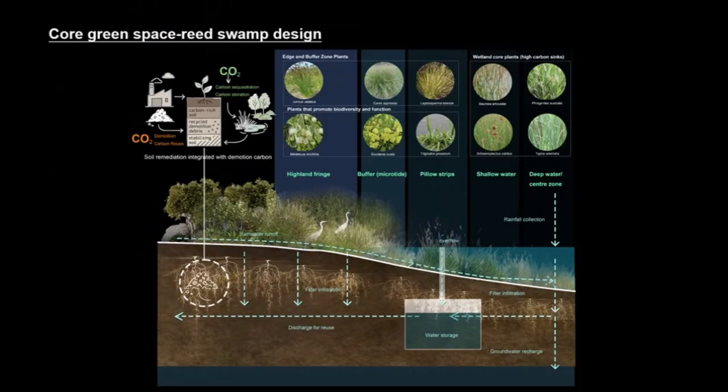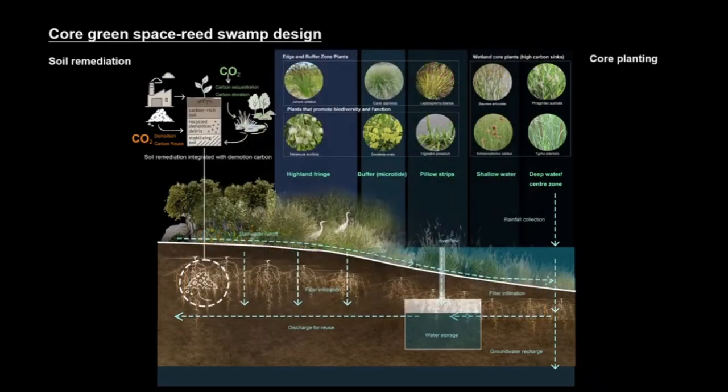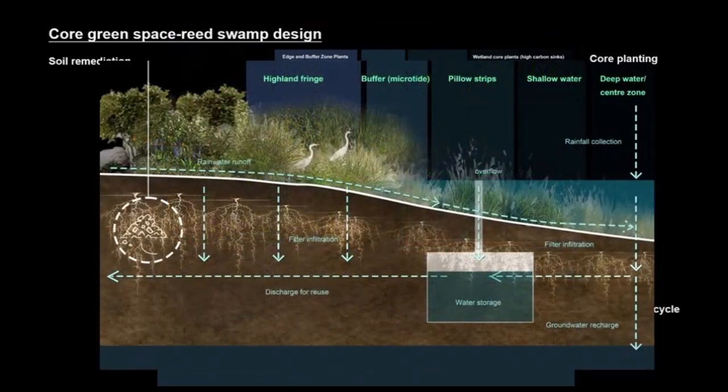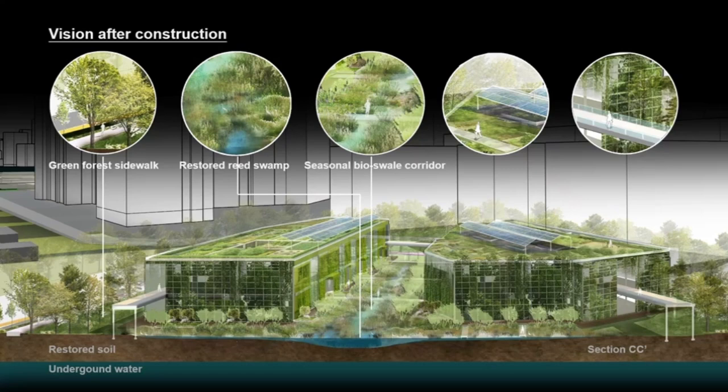If we look at the core green space, the reed swamp design, we can say the strategies include using post-demolition carbon to restore and remediate the soil, and how we choose our plants. We need to obey the rule of resilient, native, and low-maintenance species to follow the low carbon rule. And the wetland cleans and recycles water, because every system we build is to achieve the low carbon goal. Then we can imagine exploring a green forest, reliving the history of the wetland, witnessing the seasonal waterscapes, and experiencing the future in the solar building, a vision of a sustainable city.